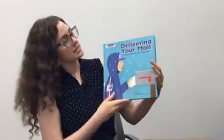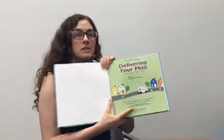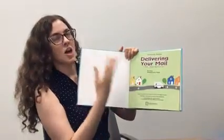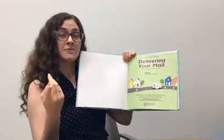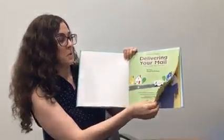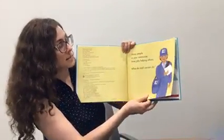The end. So one more book today, and this is a book called Delivering Your Mail, a book about mail carriers. So you may have noticed that all of the books we read are about different jobs that grown-ups do, and it's different jobs that maybe you could do when you grow up. And some of these jobs are people who help their community. They help people around the town. So we saw someone like a firefighter and a trash man. Some other people who help their community could be teachers or librarians. There are a lot of different people who help other people.